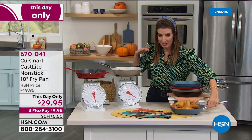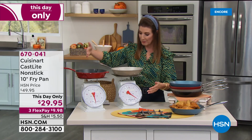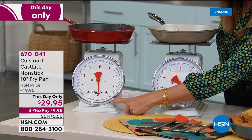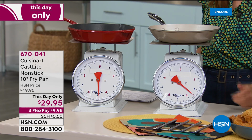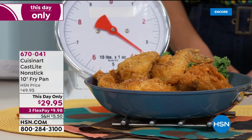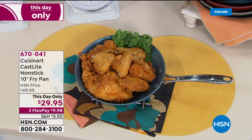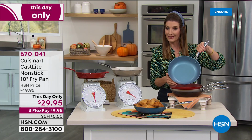Let me slide this little guy out of the way so you can actually see the scale. Right here, we have our science experiment to prove my point. The real cast iron, solid cast iron, is coming in at nearly 5 pounds, and this is coming in at about 3.5. So a third of the weight less than genuine cast iron, and the lowest price we've ever offered. It's one day only at $29.95. It's an absolute steal for such a great pan that's already a very popular customer pick. This is the teal color.